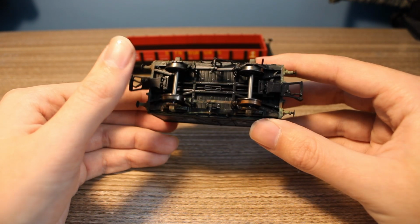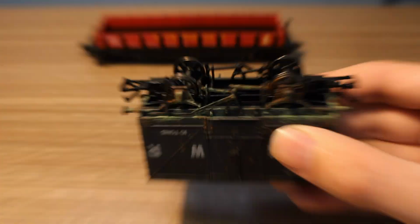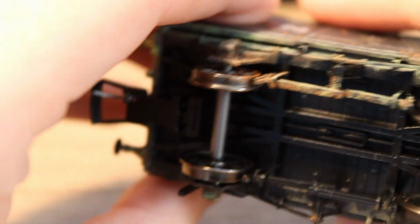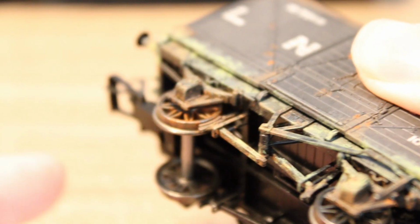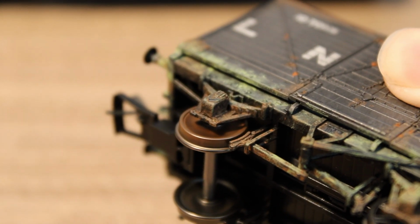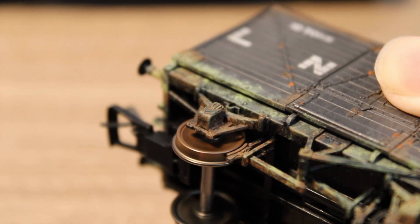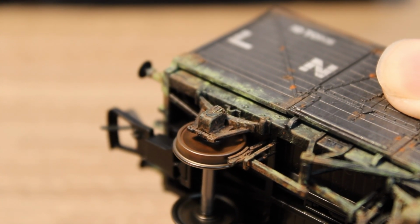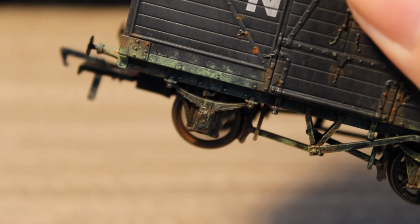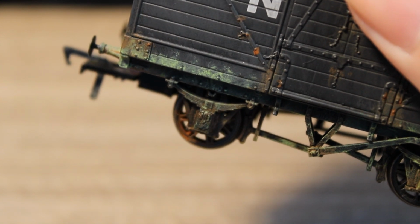But the one major difference with this is that Rapido adds bearings into all of their wagons. So if we take a closer look at these wagon wheels, and put it on its side like this, so you can get the least amount of friction possible, so it's only resting on here, this will roll for a very long time. I've tested this without holding it and just let it go, and it ran on its own for about a minute. And if we stand it upright, you can see that it's still rolling and rolling, and it takes a very long time to slow down. Is it going to stop? There it goes.